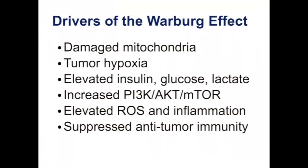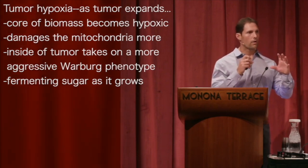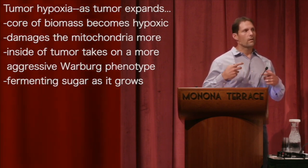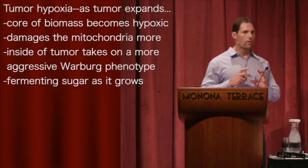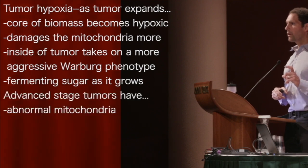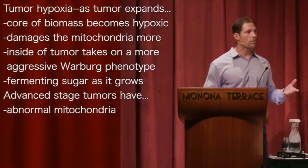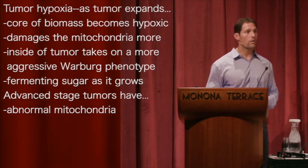So damaged mitochondria, I believe in the metabolic theory of cancer, is the initial cause and also a major driver. There's a derangement of tumor metabolism. Tumor hypoxia: as the biomass expands, the core of that tumor becomes hypoxic, damages the mitochondria more, there are more genetic mutations, and the inside of the tumor takes on a more aggressive Warburg phenotype. So it's literally fermenting sugar as it grows. In people with advanced tumors, the mitochondria are structurally and biochemically abnormal. With aggressive tumors, they have never found one that has what we would call normal mitochondria. So damaged mitochondria are really a major driver of cancer.